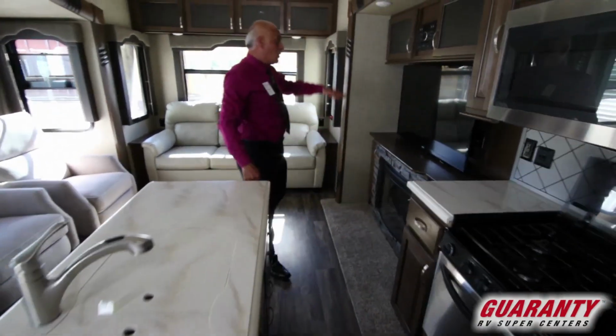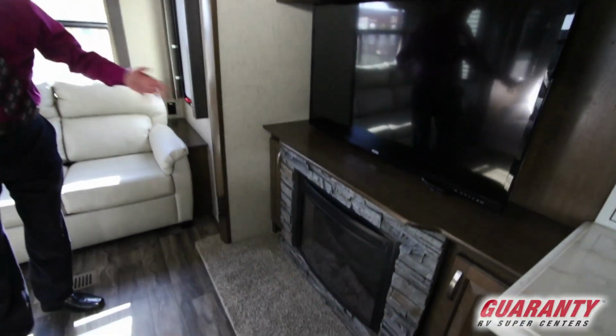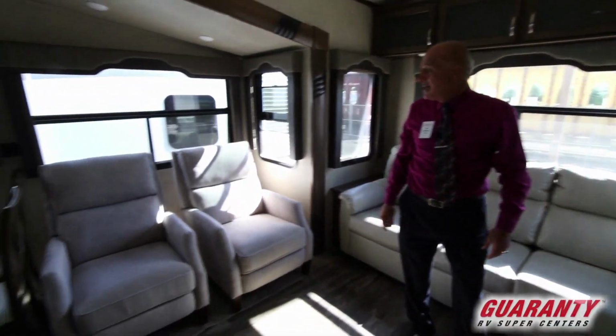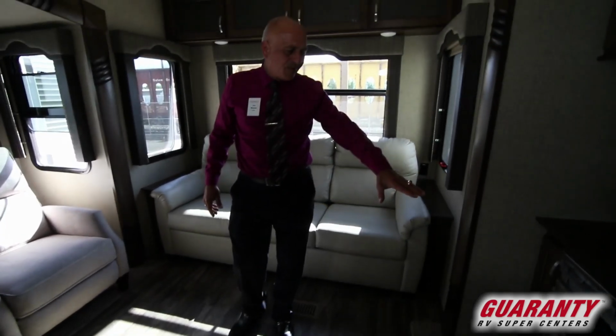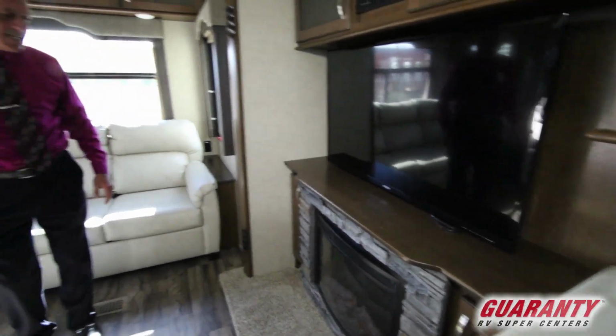As we walk through the coach, of course, you have the flat screen TV. Really nice. Across from it, you're gonna have two nice, fancy chairs. Those are looking good right there. So this way you can be watching the TV without looking all over the place to find it. Here you go, the fireplace. That gives you a nice ambiance.